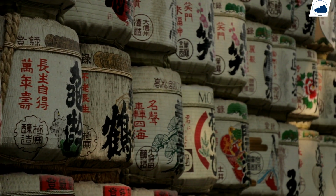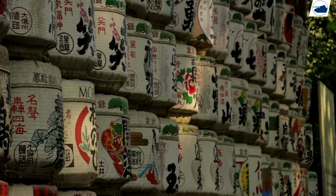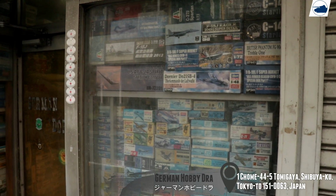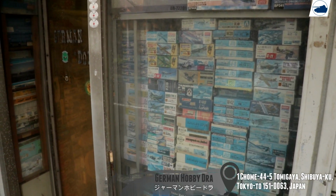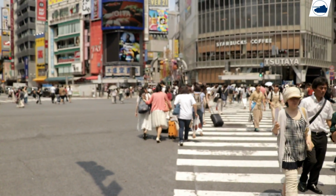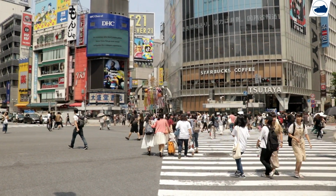But to start off with what you all have been waiting for, the first scale model shop on my list is German Hobby Draw. It's located in Shibuya and it's stocked to the ceiling with model aircraft kits that are mostly second hand. Sadly I wasn't allowed to film, but even if I was, I could not fit through the door because it was literally that jam-packed with model kits.